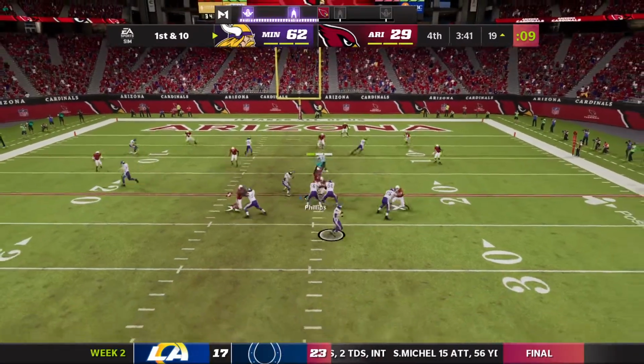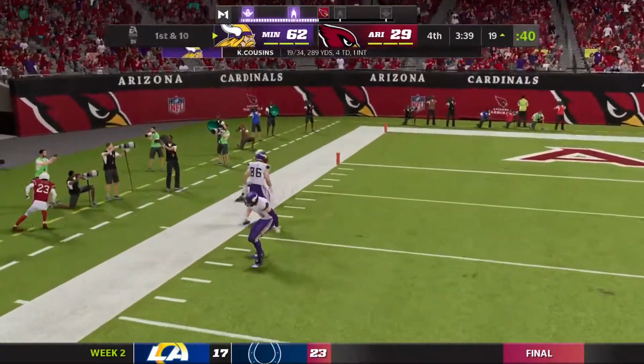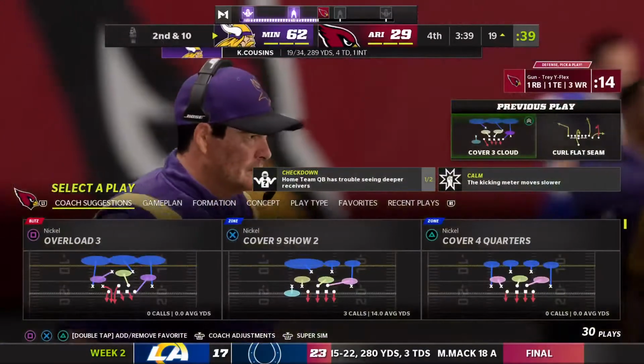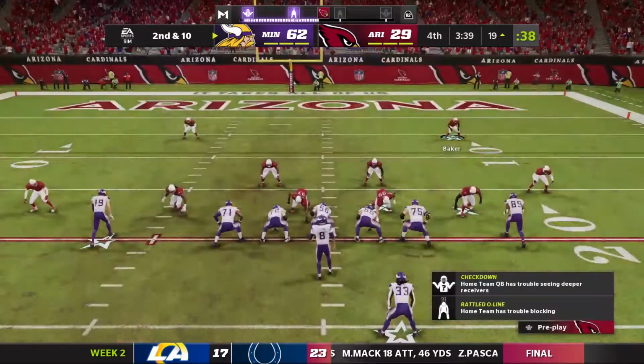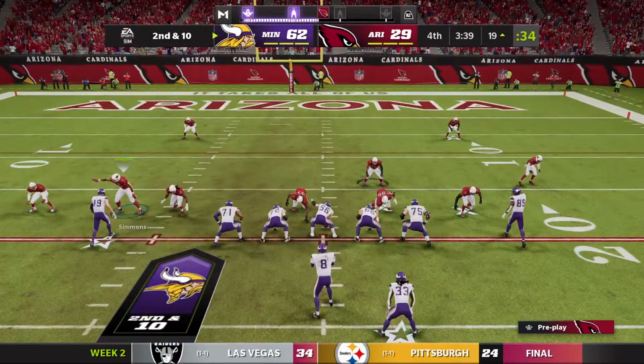Cousins now. Toward the left sideline, but it's incomplete. And the incompletion there stops the clock. Any surprise they're throwing here late? Ordinarily, yes, because you would think enough is enough.